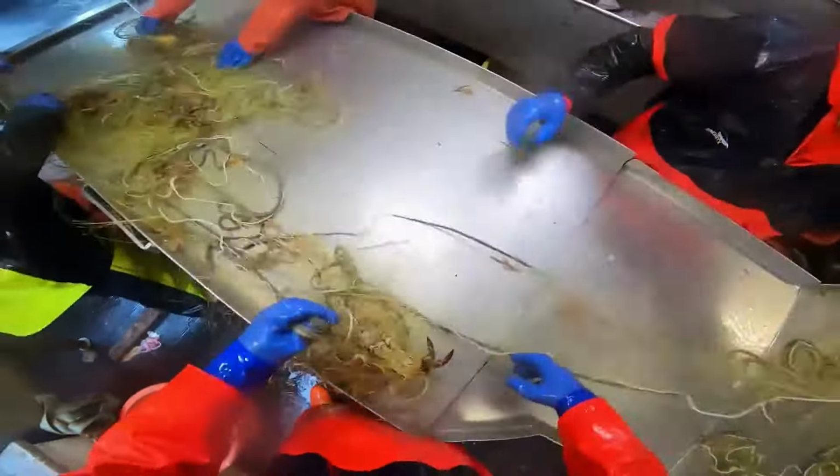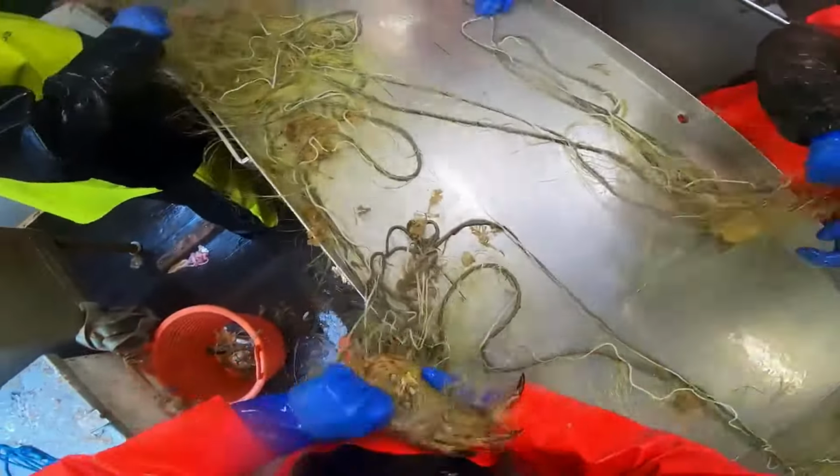BRDs are required in shrimp trawls in federal waters of the Gulf of Mexico and the South Atlantic.